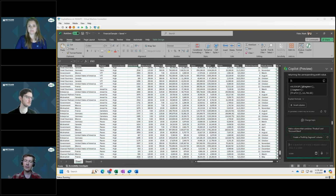Then it's going to take into account the prompt that you put in and the specific information that you're asking for. It's going to tailor that VLOOKUP formula template and give you something that's actually relevant to what we're doing here. As an example, we can see VLOOKUP segment, through to segment. It's going to give me profit, return column 12, and false. So we want an exact match.